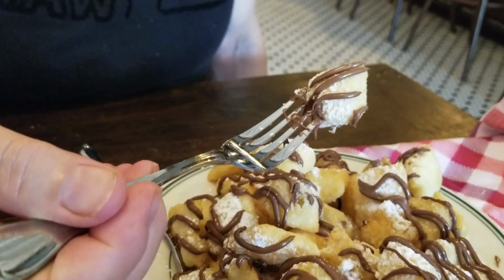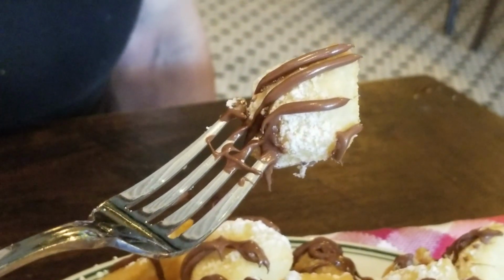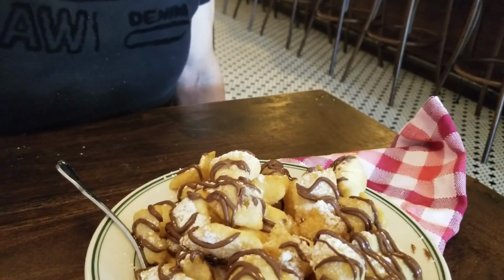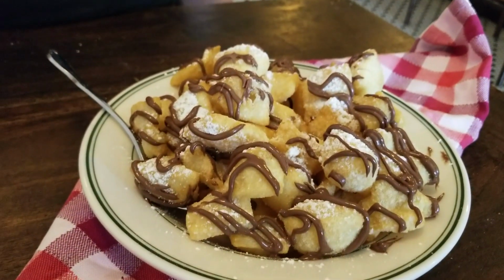Here, it was far from this. The fried dough were empty pockets of crispy dough topped with powdered sugar and drizzled with Nutella. Sadly, I was greatly disappointed.